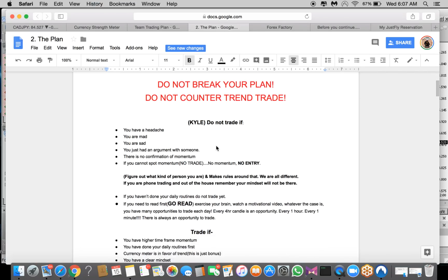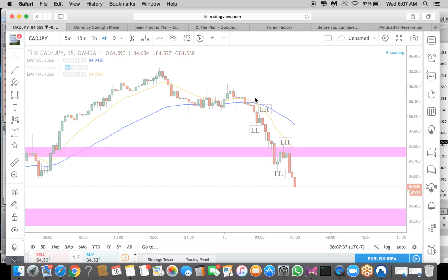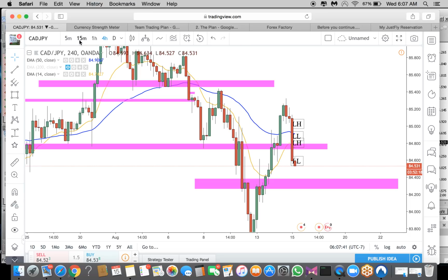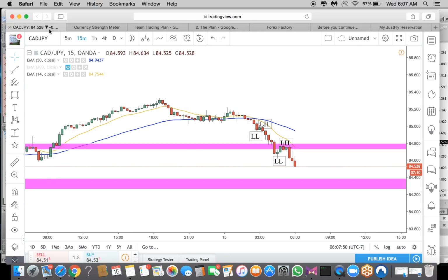We know that we are going to trade if you have higher time frame momentum. So we know that we have higher time frame momentum going bearish based off the 4-hour, just look how strong it is. We broke structure, we're going down. We know that we can identify structure, how we have lower lows and lower highs, lower lows, lower highs right before the 6 a.m. candle. Yes, we did have some news, but it already made a new lower high to continue going bearish.